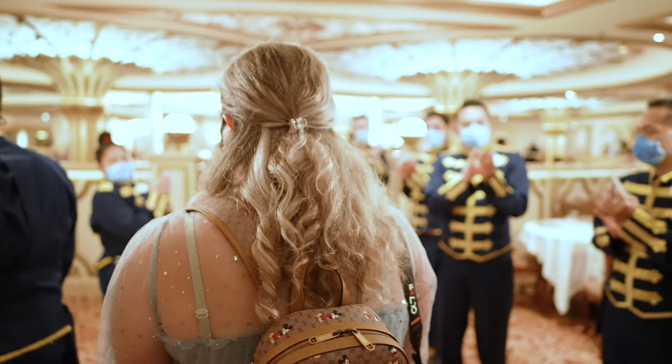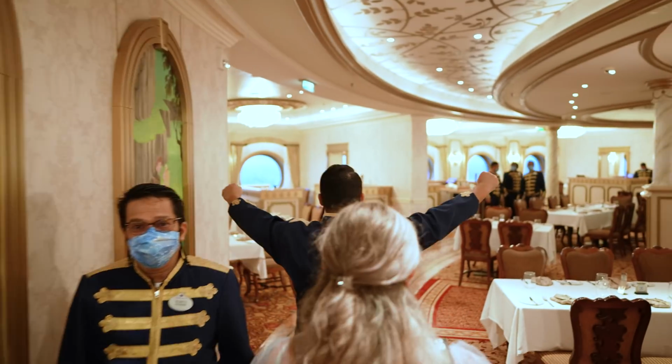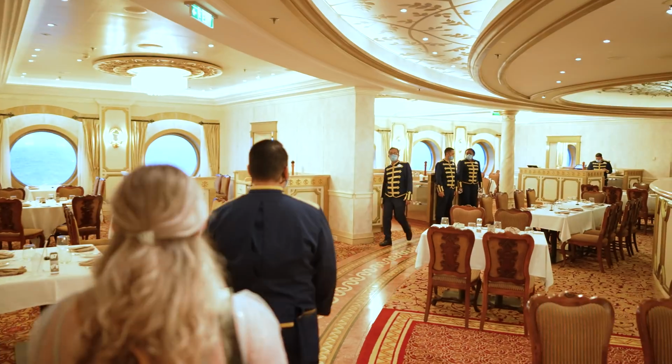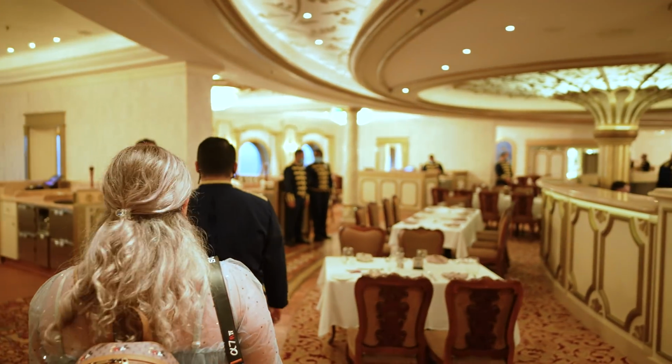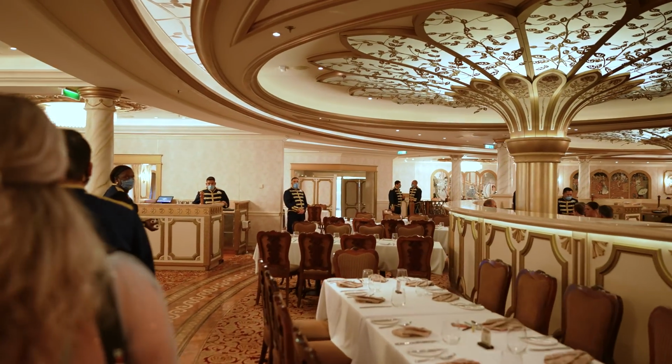The Disney Fantasy is part of Disney Cruise Line. We have actually been on this ship many times and we are excited to be back on board. This is our first night back on the ship of our 7-night cruise, so we will have plenty of dining reviews, so make sure you stay tuned for all of those.